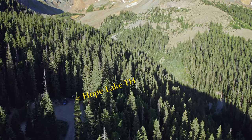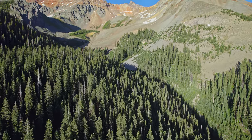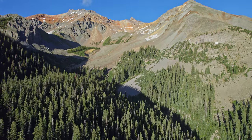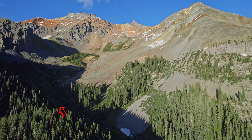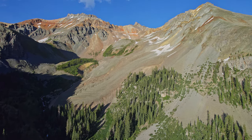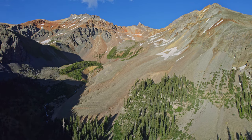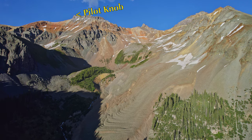It's a little bit south of Telluride. So we're way out there now. And today we are going to head up Hope Lake Trail for just a little bit. And then we're gonna turn right off, follow the creek that the trail crosses and head on up to Poverty Gulch. And this should be a steep off-trail climb because I wanna make a direct assault onto Golden Horn and Pilot Knob. And those are beautiful summits.